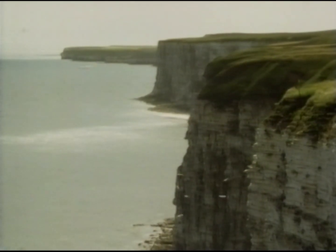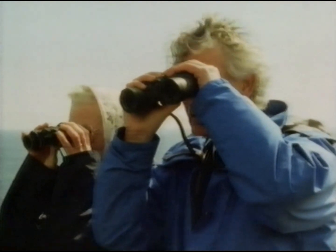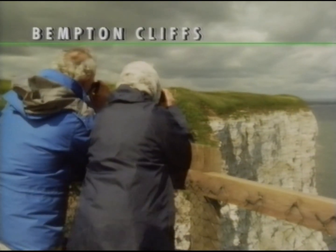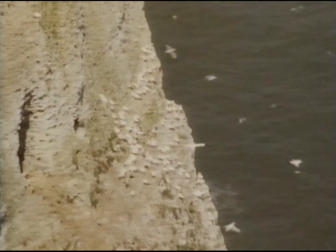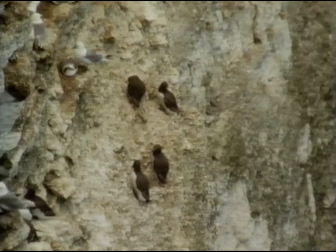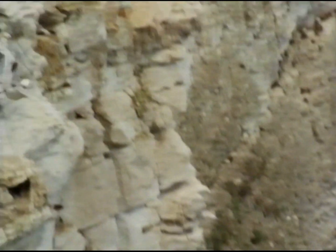The chalk cliffs in this area are well known to ornithologists. At Bempton, the Royal Society for the Protection of Birds has a cliff reserve. Here you can see gannets, razorbills, puffins and a host of other seabirds. These are the only mainland cliffs in Britain where gannets breed.